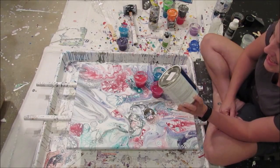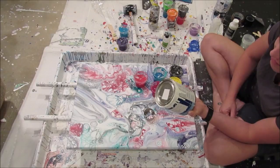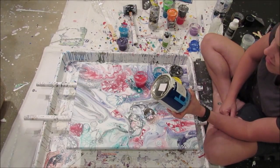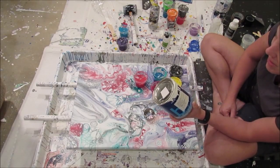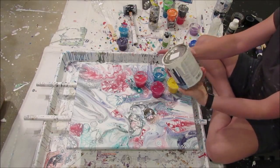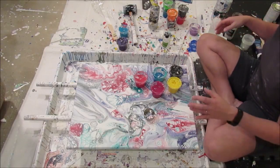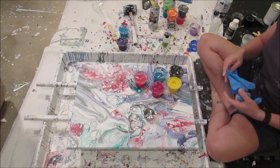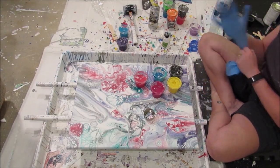But I can't tell what finish it is. It doesn't say anywhere that I can find. I'm guessing it's semi-gloss, but I really don't know. Maybe it says and it's too small and I can't see it. But I'm going to put gloves on and use that. I bought it when I redid my dining room, when I again painted all the trim.